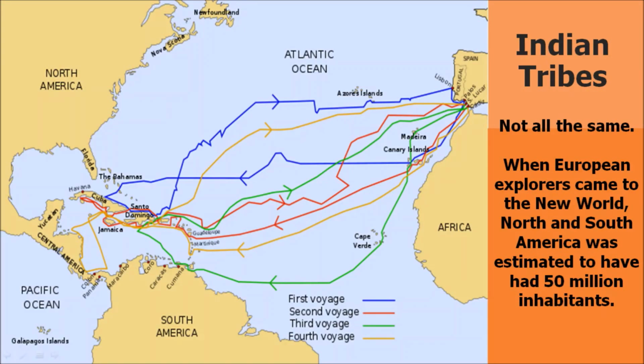So when European explorers came to the New World, North and South America was estimated to already have 50 million inhabitants in it. So they didn't really find the world, they just kind of recognized that it existed for their country. So I just thought that was kind of interesting that there were still that many people already there.